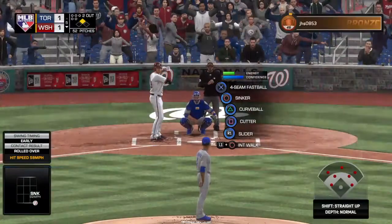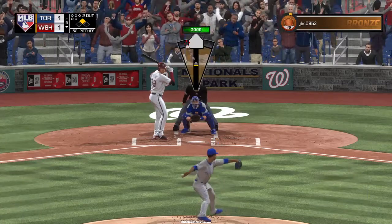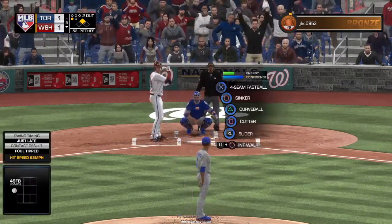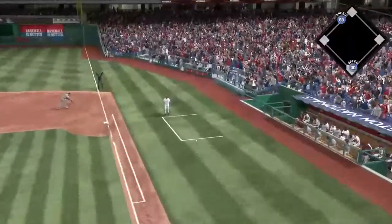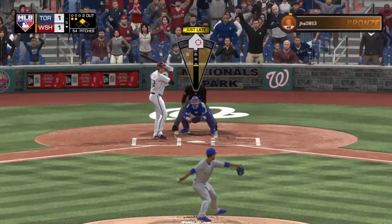So stepping in, Matt Wieters. First time up, he went down looking. First offering on its way. And that swung on and fouled straight back. 0-1 pitch on its way. Chopped down the first baseline, but it's a foul ball, says the first base umpire.